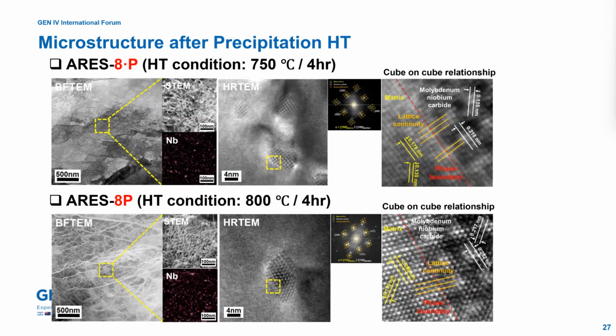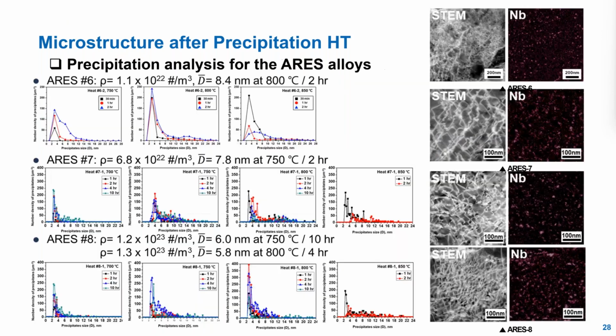In other batches, the microstructure features are similar. The size, density, and distribution of the nanosized precipitates are shown in this page. Overall, the nanosized niobium carbide precipitates have a mean diameter of 5 to 10 nanometers, with a volumetric density of 10 to the 22 to 10 to the 23 per cubic meter. Especially, RS8 shows a similar microstructure feature with well-known ODS alloys.